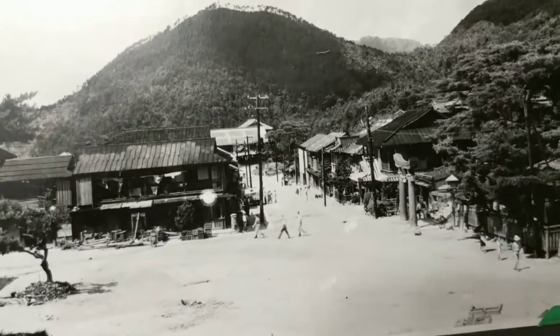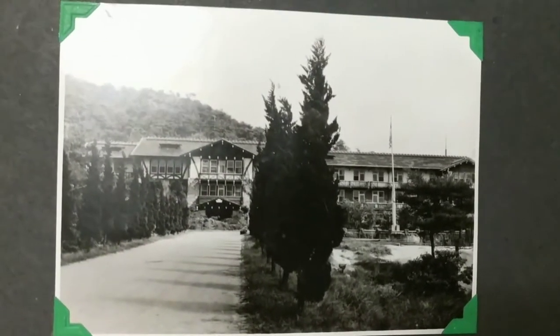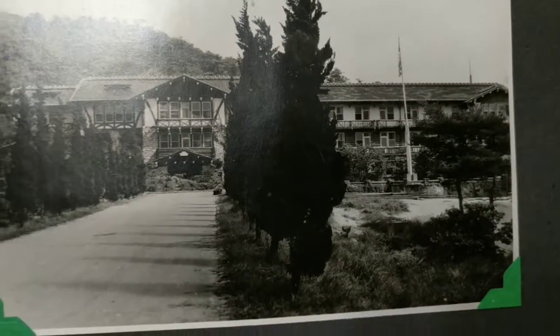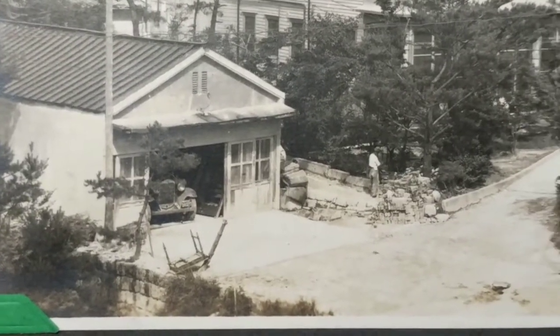Looks like some kind of scene in the town. I see people walking. And you see the Japanese architecture. So I'm missing a photo there. Wow, what a pretty waterfall. Another beautiful scene. That is beautiful. I wonder where that was. More structures. I think I see a military vehicle there. It's quite interesting.